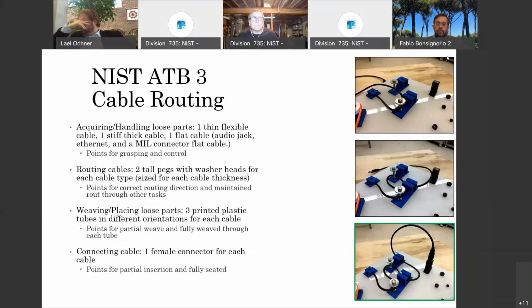The third task board, TB3, is a cable routing task board. And again, this is an image from a competition board that takes just the basics of what that task board has. If you're looking at it from, I'll say front to back, which I can show you another image later, the idea is that it gets progressively more difficult to handle the cables. There are 3 cables. One of them is an audio jack cable. Another one is like a stiffer Ethernet cable, much thicker. And then the last one is like a SATA flat cable that you might see inside the belly of a computer.